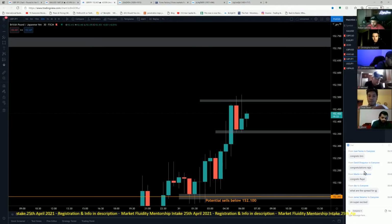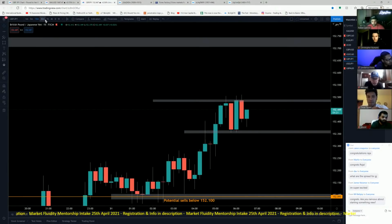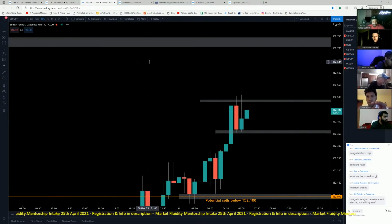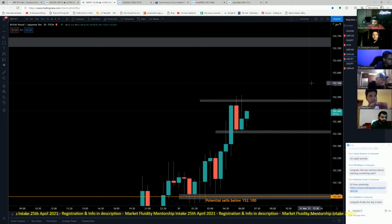Oh, thanks, guys. What's the spread for GJ? I think it's going to be the same as any other, like 1.4, 1.5, 1.3. I think anything below 2 pips is pretty good. So we got this resistance now in pound yen. We're ranging over here, creating a support and creating a resistance. So we're waiting at this point now.